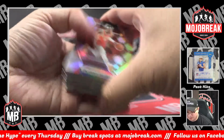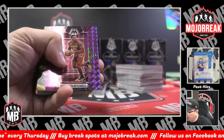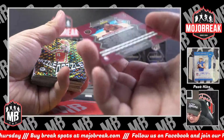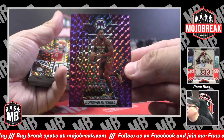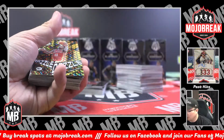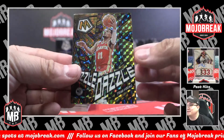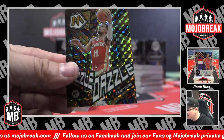Silver Prism, DeJounte Murray. Purple Mosaic for the Cavaliers, Donovan Mitchell, 76 of 99, Purple Mosaic for the Cleveland Cavaliers. One of the last teams taken, and a Razzle Dazzle for one of the last teams taken. $13 Hawks.